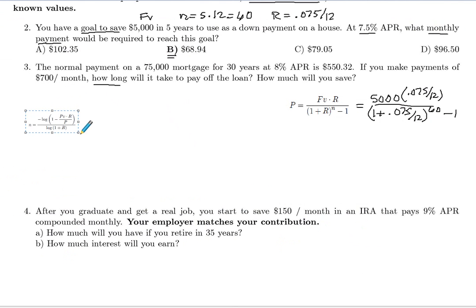So we know it's going to be how long. And let's go ahead and write down our variables. So we need PV, that's your present value, the loan amount. So that's the 75,000. So PV is 75,000. And P, that's the payment that you're going to make, the bigger payment, the 700.